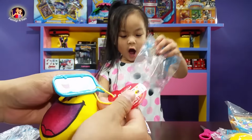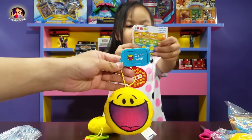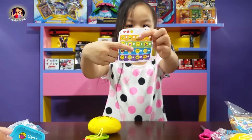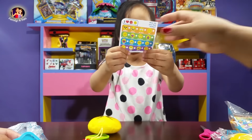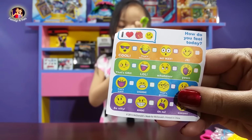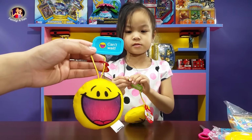These are like, whoa! Look at that. These come with a mini collection, look, guys. You can collect them all, you got everything for the check. For 16, yes. And this one said, I love Happy Meal. Yeah, the total is 16. Looks like an angry face. This is what I got. I got the can't wait emoji.